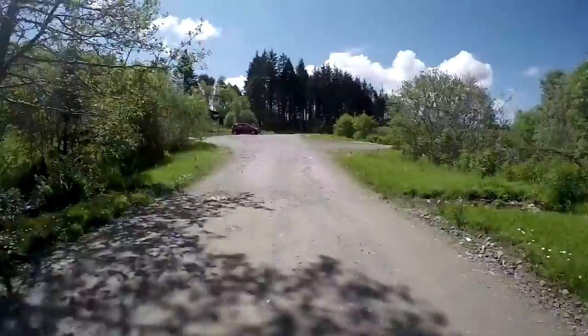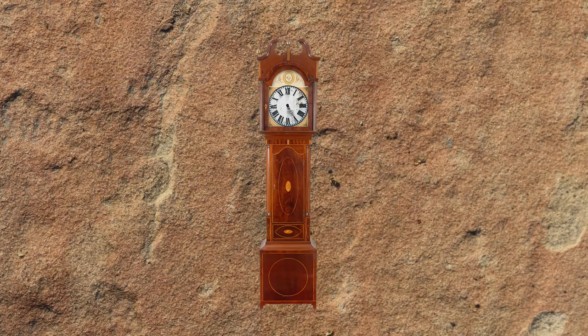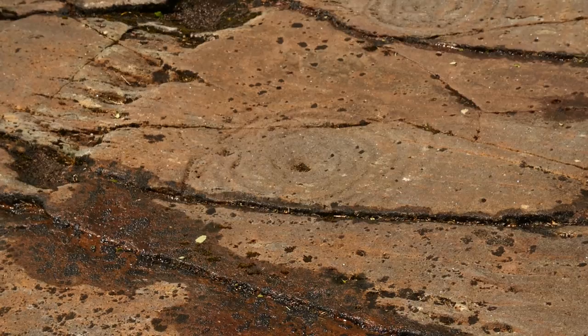I've driven a few miles down the road and I've arrived at Achnabreck. Achnabreck is the largest carved stone site in the whole of Europe. The important and impressive thing about this site are the markings on the stone. They're simple designs of spirals and cup marks, but we don't know what they mean. Maybe they mark the passing of time or death or some crazy thing going on. There is absolutely nothing to suggest the reason behind these markings.